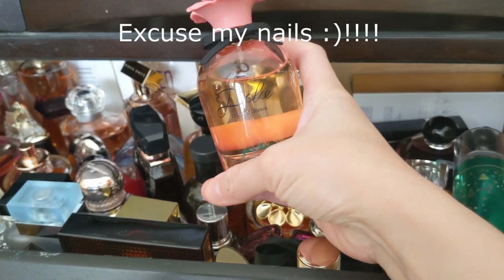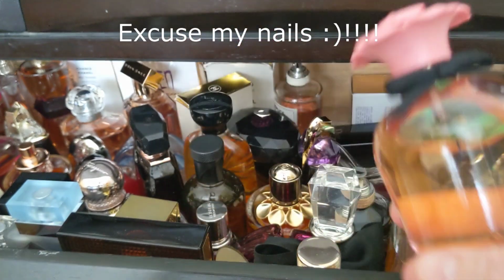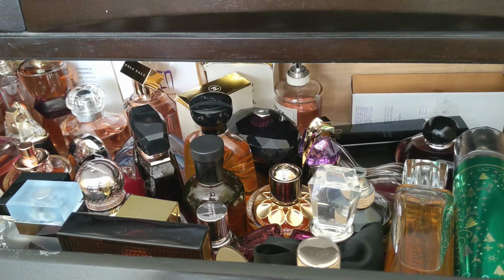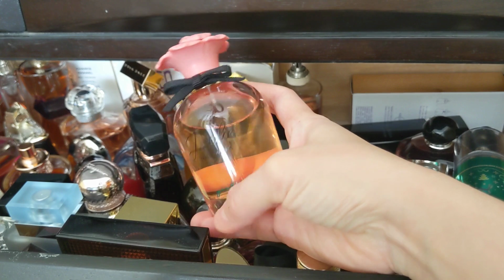The first one that I'm gonna get rid of is Dolce Gabbana Dolce Garden. This is a super sweet coconut candy. The opening smells like super sweet coconut pulp. I'm not a big fan of the opening, and the dry down is beautiful, but the opening really discouraged me from picking this one up.